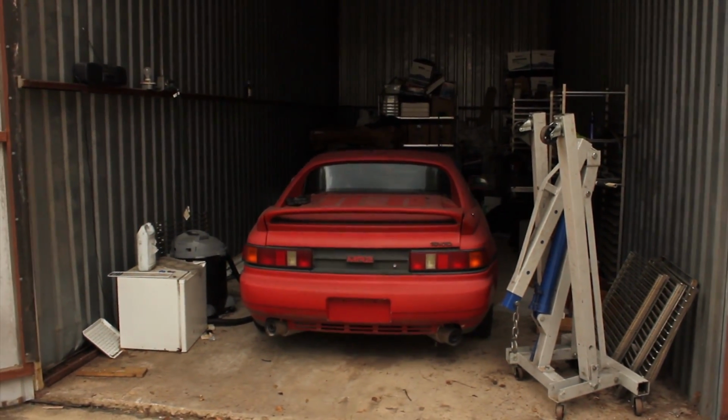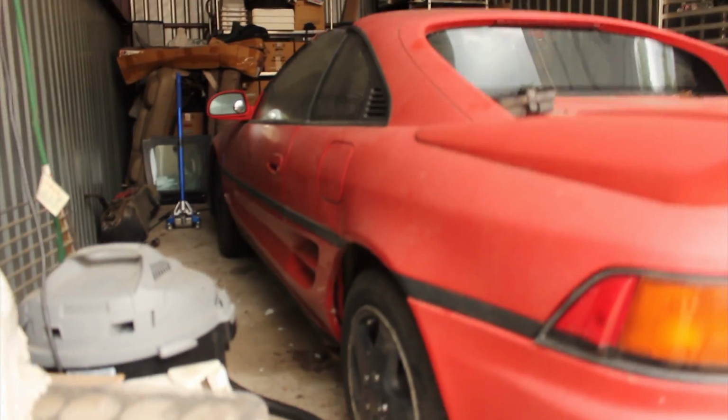Cue Forza Horizon 3 Barn Find music now. It's a little rough, but some TLC, she'll be quite the looker. It's a lot more flat than I remember. It is kind of like a barn. It's got some riced out interior panels that need to get changed, but that's okay.